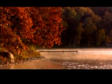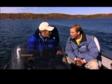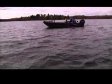Let's talk about this time of the year, fall. Now, obviously, it's beautiful out here, but how is Hummingbird side imaging going to help us for this particular season? Well, first of all, it's my favorite time of the year to catch big walleyes. Awesome. It's great. And spots like this are often overlooked by a lot of anglers.